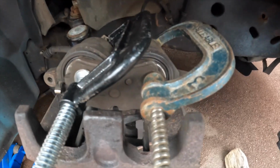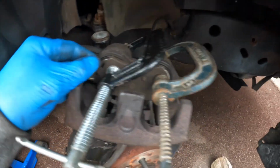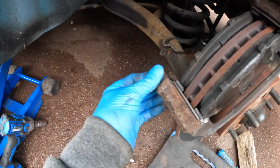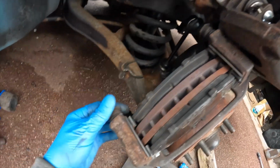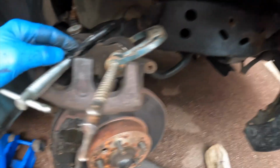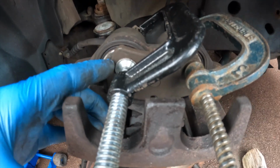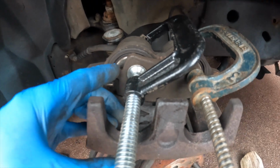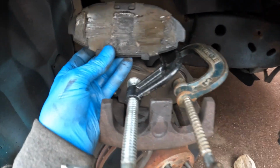Okay, so they seem to be moving in and out fairly smoothly now. I've given a good cleaning up to the edge of the caliper that I can see. These slide pins are fixed in by the rubber bushes, so I can't take them out, but they move smooth as well. You can see the difference between this, which came out of one of my regular cars, and this is the size of the brake pad on that, and that is the size of the brake pad on the Crown Vic.